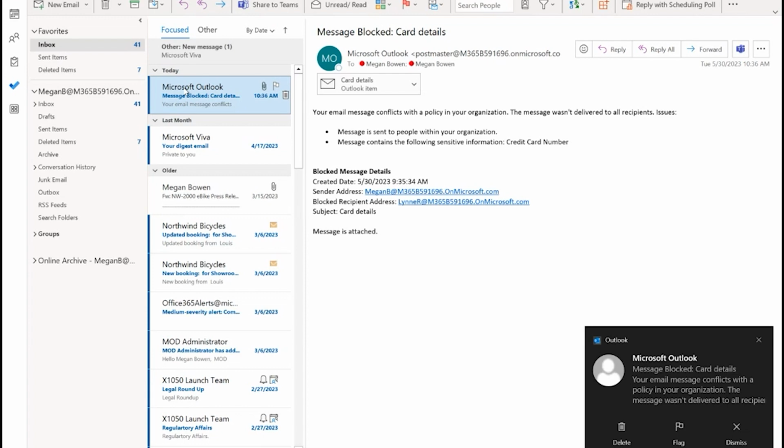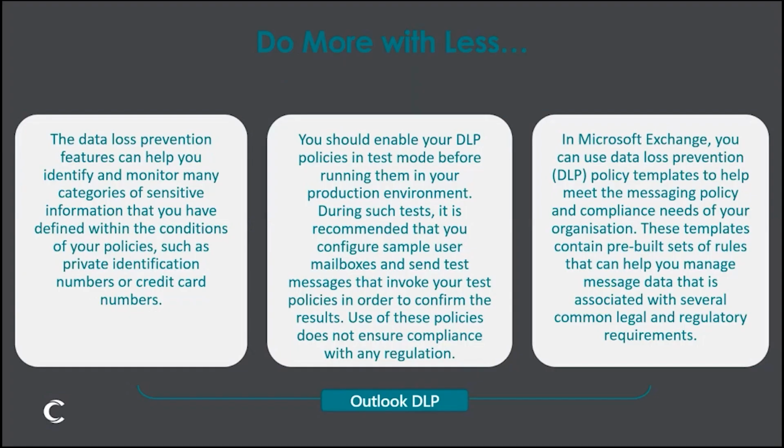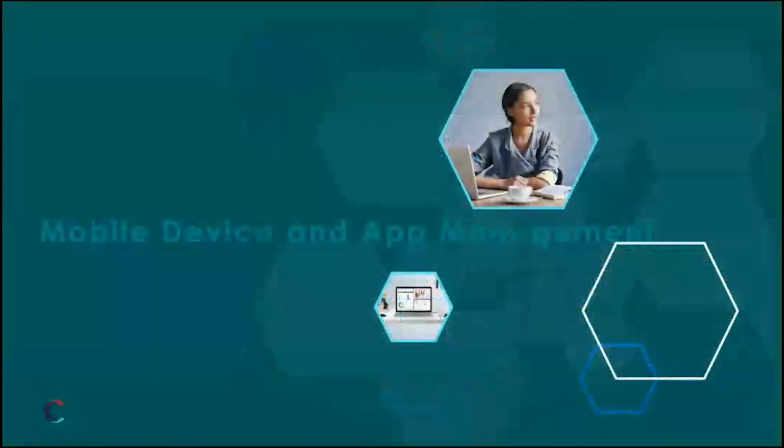If customer services or any of you attempted to send the information, it would be blocked based on the policies that you have in place. Also, policy tips can appear when an action triggers a DLP policy, and this can extend to a wide array of confidential information, including national insurance numbers and NHS or hospital numbers. Once the sender gets the block notification, they can then notify an admin to review and resolve if needed. So let's take a look at mobile application and device management.